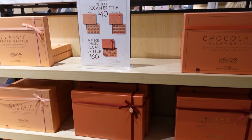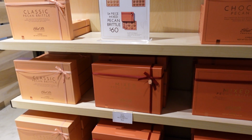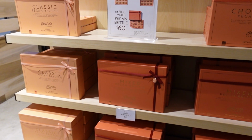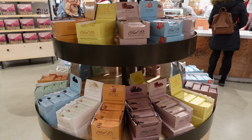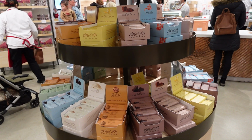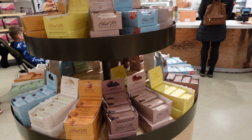If pecan brittle is your thing, they've got you covered here. 24 mixed pecan brittle is $60. That's right here in the middle. Over here there's more gift boxes. Over here they have various chocolate bars available. You have peanut butter, dark chocolate, milk chocolate, lemon satin cream, and the yellow over there.